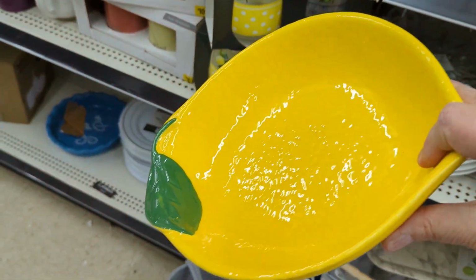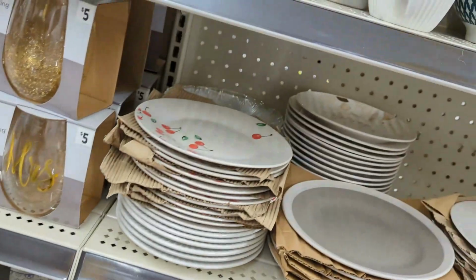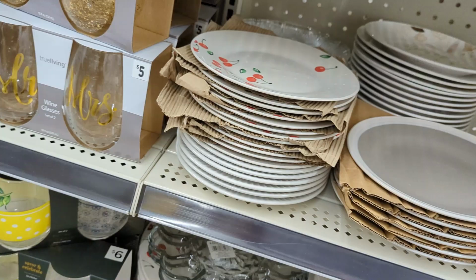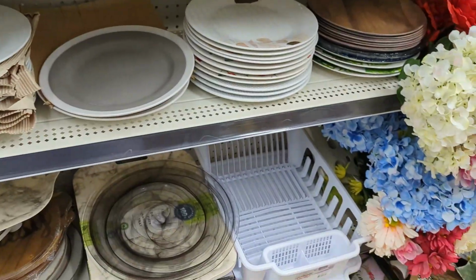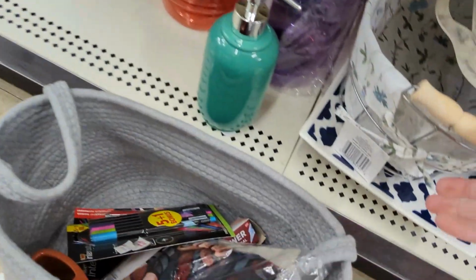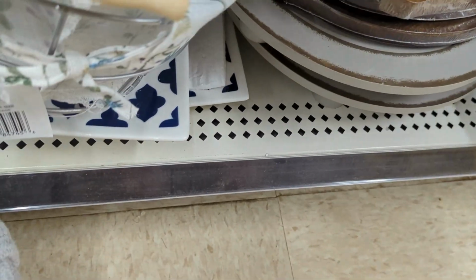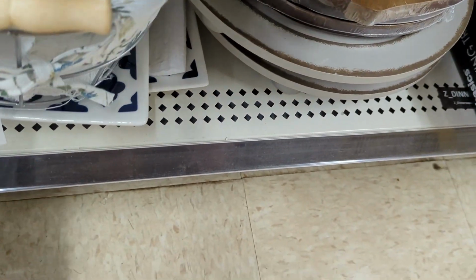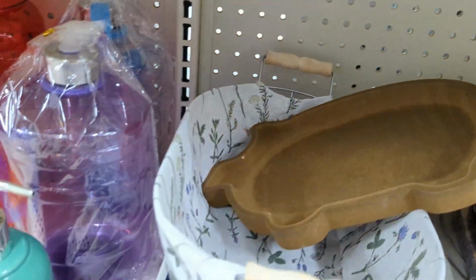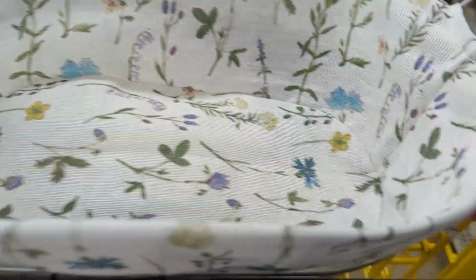Here's a great big lemon thing. $8. Oh. Yeah, I can't lift things like I used to be able to lift things. This is a pretty basket. If everything on it don't fall over. That's a tray with a riser. All that just to get to this. Jeez. That's a pretty little basket. That's $6.